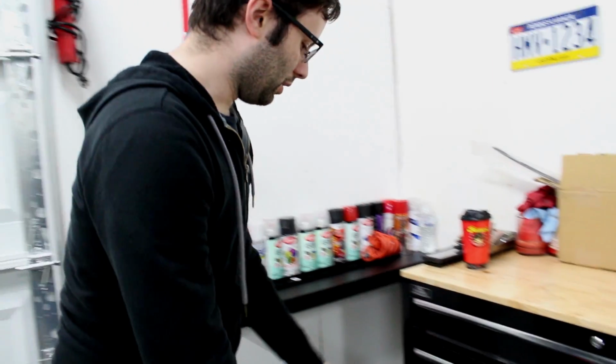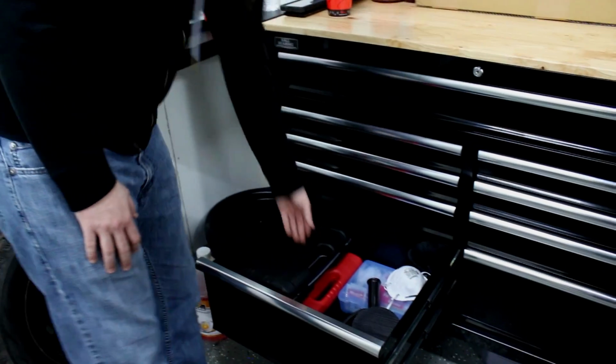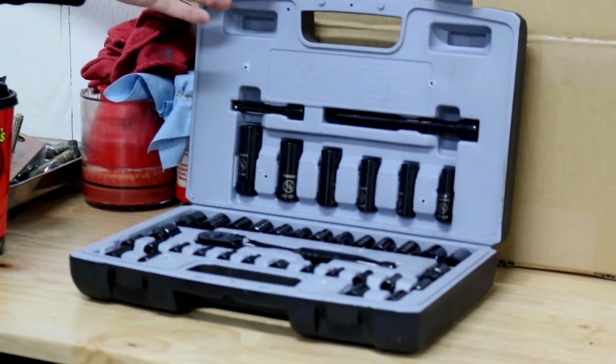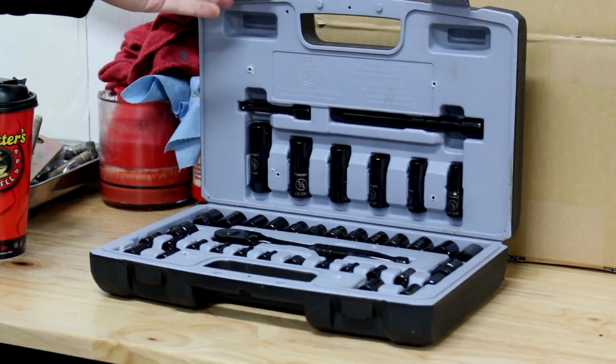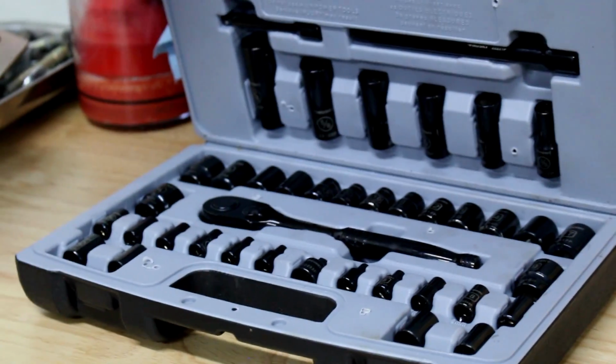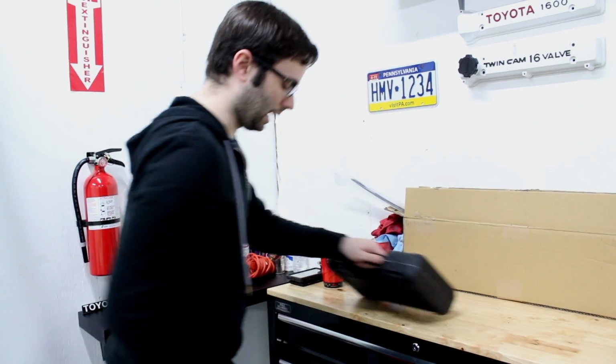I have, and you saw in the brake video that came out, a race driver kit. I have a portable set of just cheap Husky tools. This is just good for on the road. If I'm going to jump in a car, if I was taking the 8.6 somewhere, if it was running, I would grab this and throw it in the back, just in case I have some basic level tools.